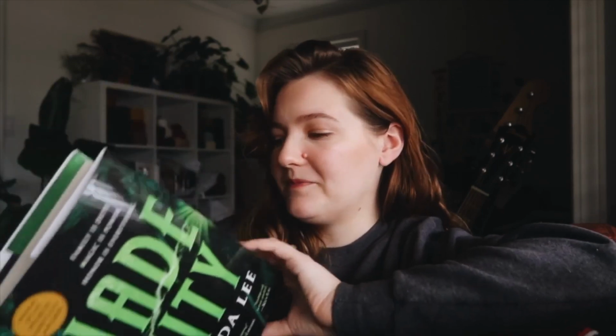But the first finish of the year was Jade City by Fonda Lee. I thought that this was fantastic. I really enjoyed this and I couldn't wait to dive back in every night. It is a fantasy about a crime syndicate family. The magic system uses jade and there is a power struggle among clans. It is more of a modern feeling fantasy, but it has a lot of really fun action, character writing, and family dynamics.